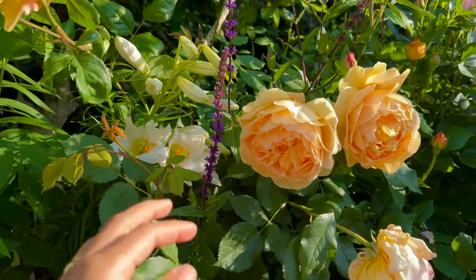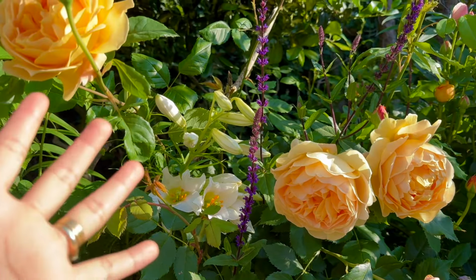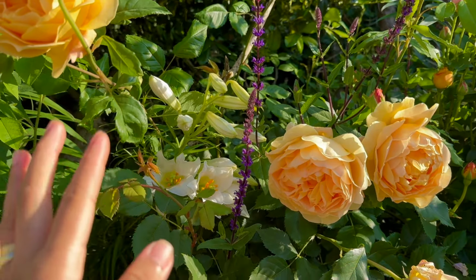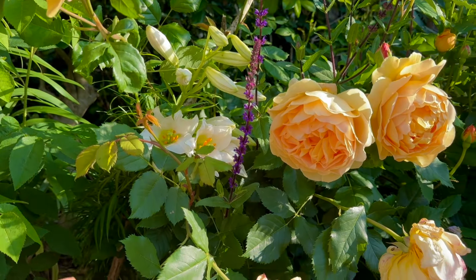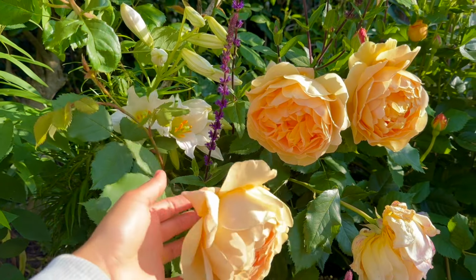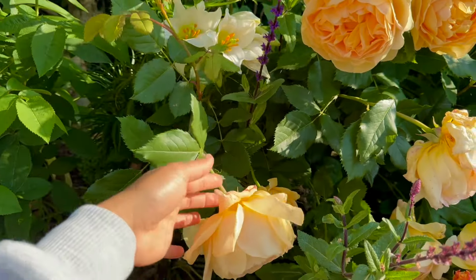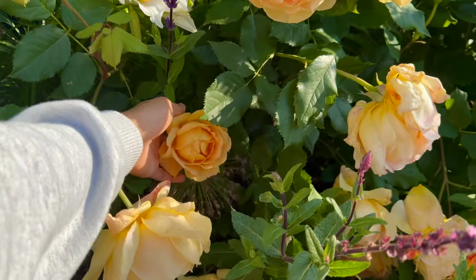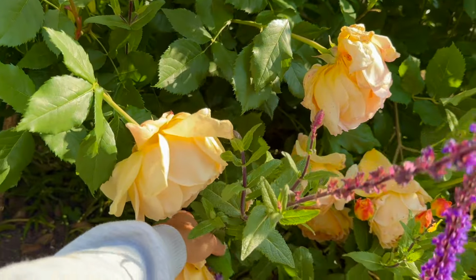I'm so happy when these bloom all at the same time, almost all at the same time, because it looks like I have an alive bouquet of flowers here in my garden that I can look at and last longer, rather than have one in a vase that only lasts almost a week if I'm lucky enough.